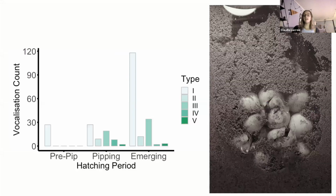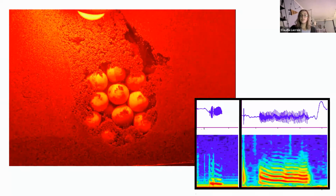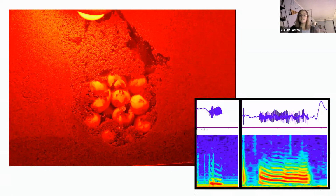And so by comparing vocalization count over each behavioral period, we observed that vocalizations were more frequent and more complex after hatching from the egg. So before pipping, we only see type 1 vocalizations being produced. And in the latter half, we see that the more complex types 2 to 5 are produced. And so this tells us that it's possible that more complex information may be exchanged among siblings during pipping and emergence. And so why are snapping turtles vocalizing in the first place?